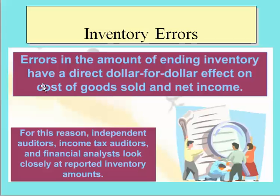Couple of things too. Errors in the amount of ending inventory can have a direct dollar for dollar effect on cost of goods sold and net income. So for this reason, independent auditors and income tax auditors and financial analysts do look closely at reported inventory amounts. It's interesting if you've ever been through a large inventory, say at a large retailer, they will often find thousands and thousands of dollars that are either what they call shrink, meaning it's disappeared and we don't know what happened to it, or they also have swell, so we have more than we thought we actually have, and both are equally bad. And hopefully the thought is sometimes if we miscount something, we'll catch it not till the next year when we redo our inventory, but that it will balance out.